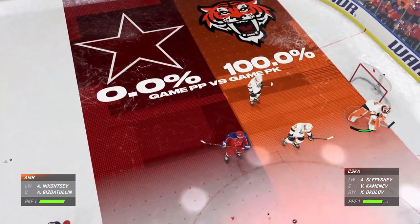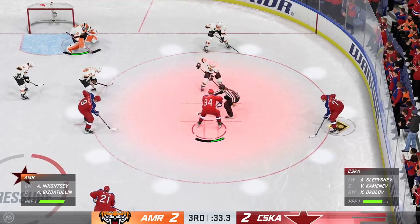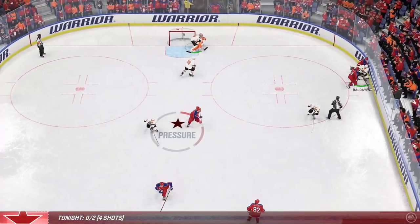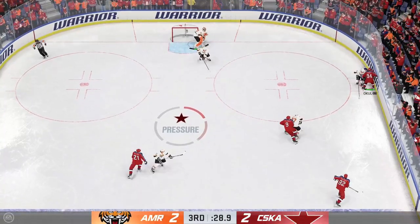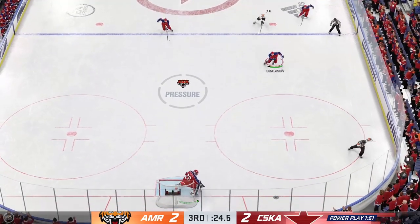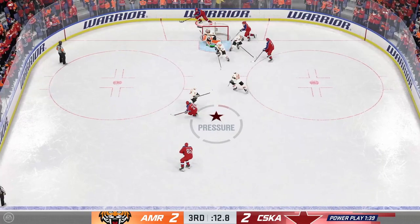The Checkers send their man advantage unit out once more. Puck is dropped, and he wins the draw here in the defensive zone. Moskow's got possession of the puck. And that slides right out to center ice. Moskow's got the puck against the half wall. The Checkers have it behind the net.